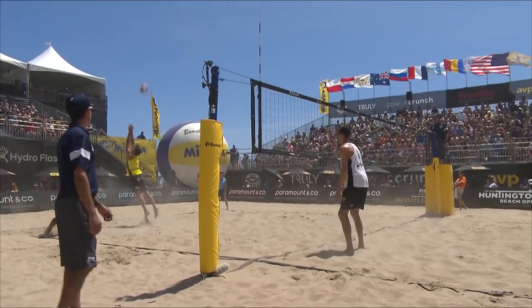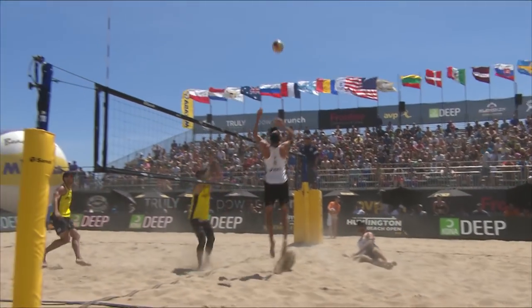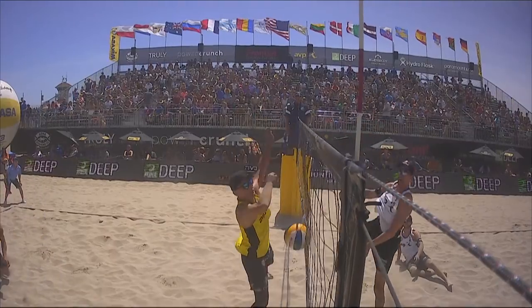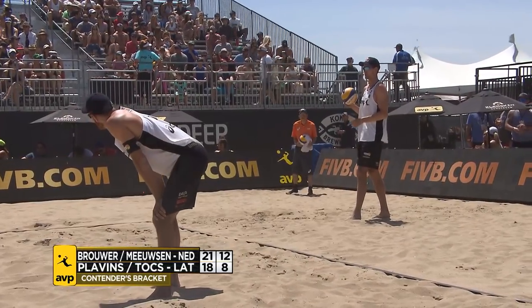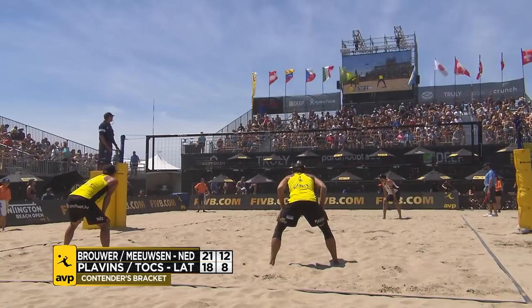Plavins all over the court, but Brouwer just one better here. Nice to have that 6'11 guy to throw the ball up to, though, as well. That's for sure. That's a big boy. But that's very intentional. Absolutely. Not a blind dig. That's a set all the way, and that is a level of athleticism that is, frankly, amazing.